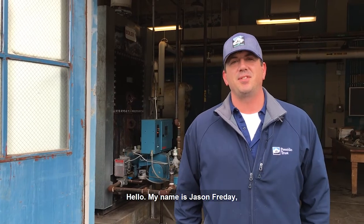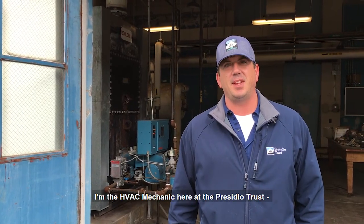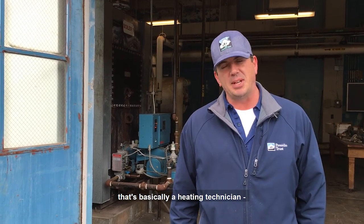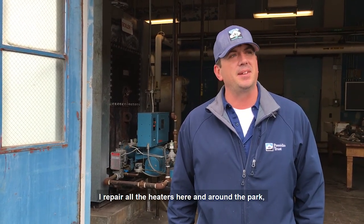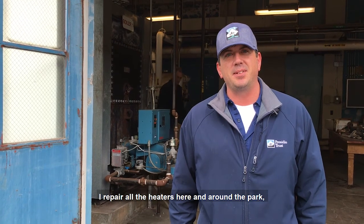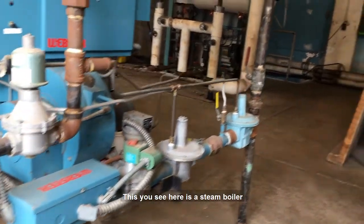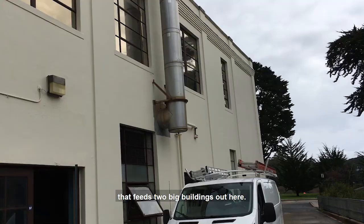Hello, my name is Jason Friede, the HVAC mechanic here at the Presidio Trust. Basically a heating technician. I repair all the heaters here around the park, commercial and residential. This you see here is a steam boiler that feeds 2 big buildings out here.